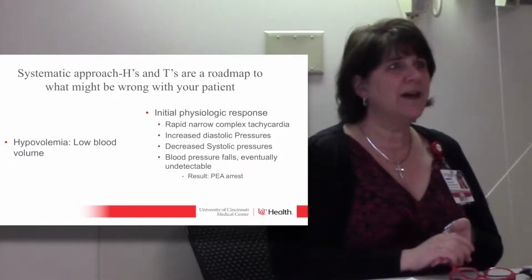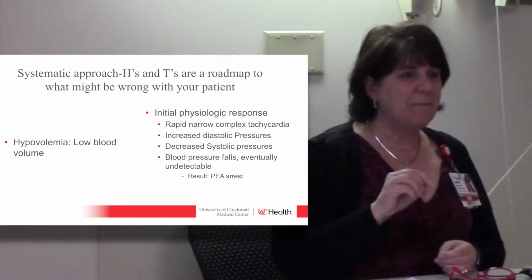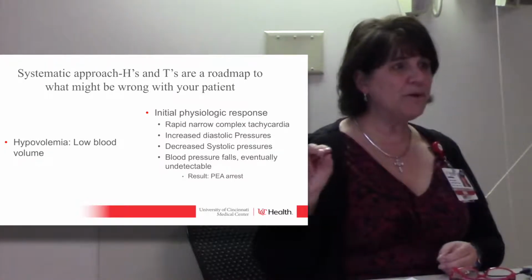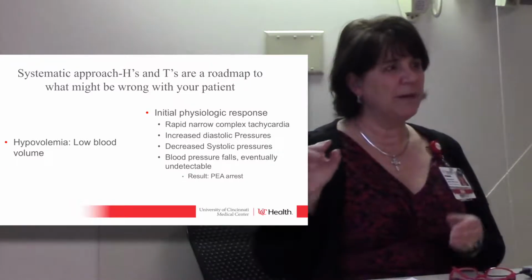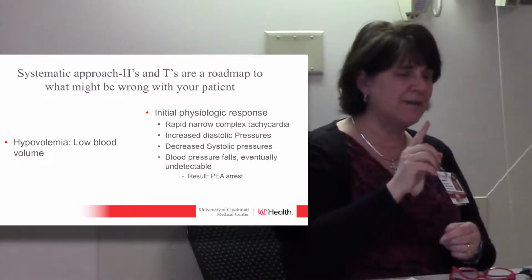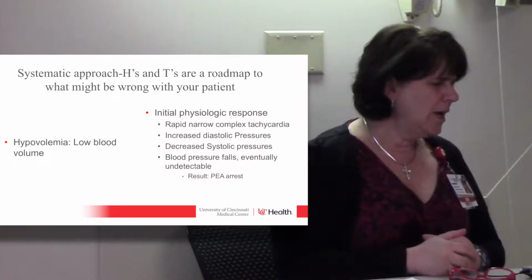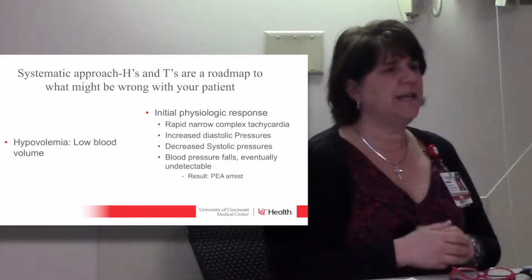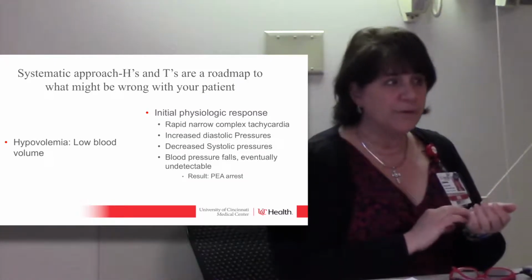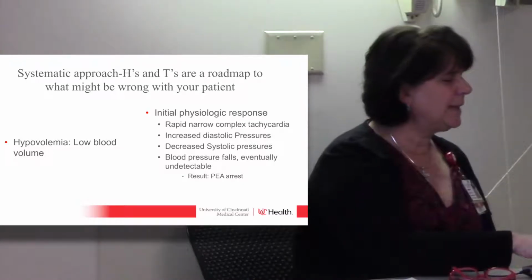I can lose like 30% of my blood volume, and I might be a little tachycardic. My blood pressure is going to appear to be normal, but if you track my pulse pressure, you're going to see that it got narrower and narrower, and that can be your first sign that there's something wrong with the patient. Eventually the blood pressure falls, and then you can't feel the blood pressure or pulse anymore, and they go into PEA arrest. So that's your hypovolemia H.